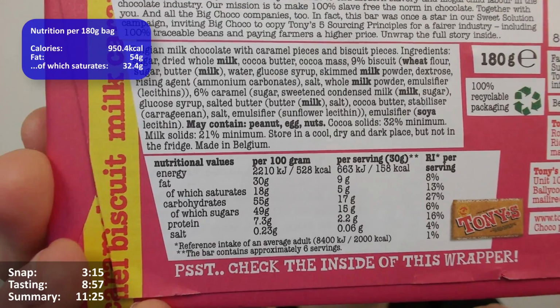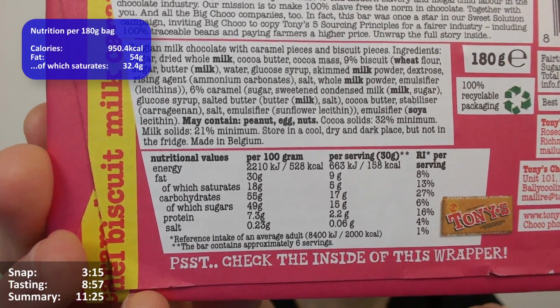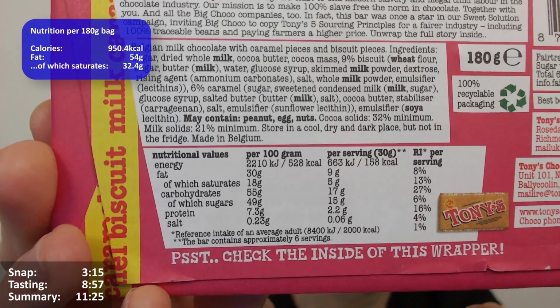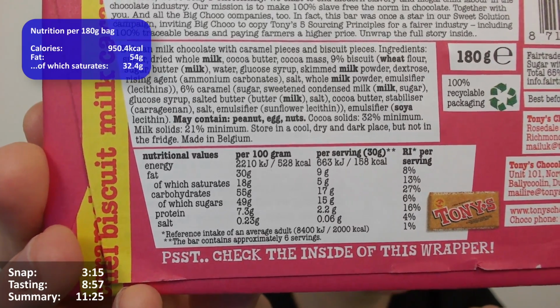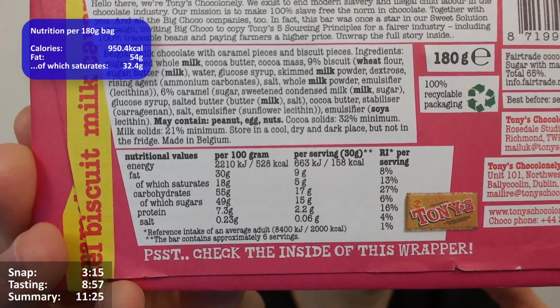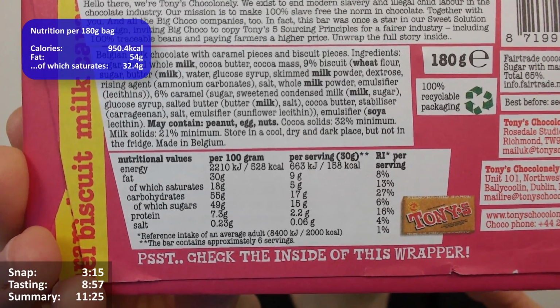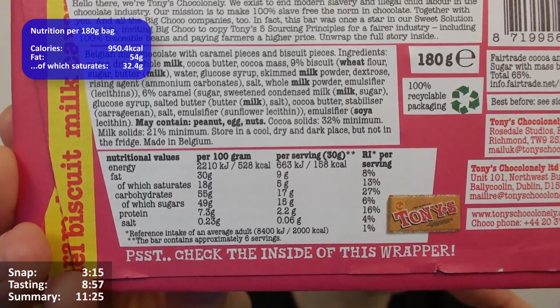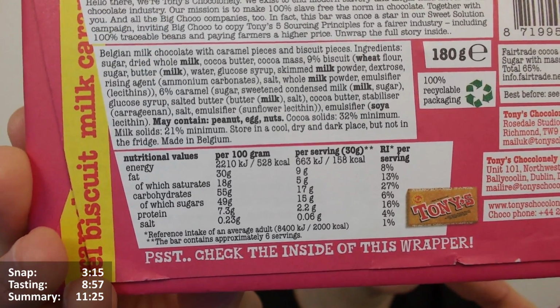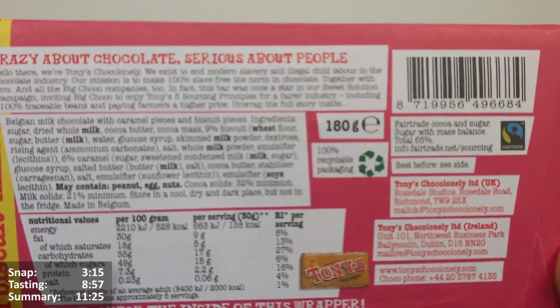So per 100 grams, 528 calories, pretty much in the middle of the 500 to 550 scale that I've experienced from reviewing chocolate on this channel. That 400 grams is what chocolate tends to have. 30 grams of fat, 18 of which are saturates. Per serving of 30 grams, so 3, 6, 9, 12, 15, about this, is that a sixth of the bar? 158 calories, 9 grams of fat, 5 of which are saturates. Okay, just check the inside of this wrapper for the full story, I guess. And there's the addresses to get in touch and stuff like that.